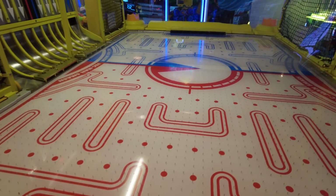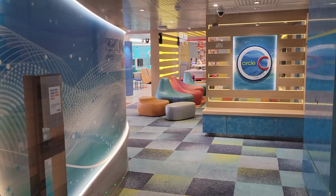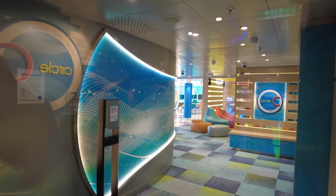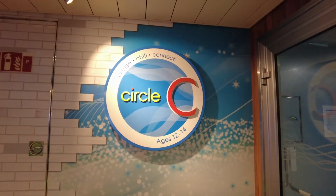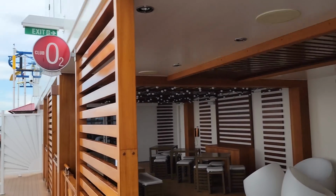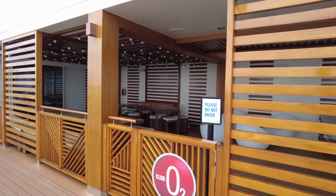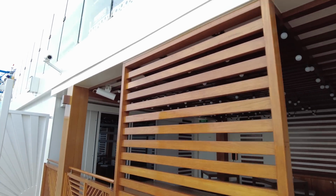On deck 17 of the Mardi Gras is where you'll find a couple more kids areas. Circle C is for kids between 12 and 14 years old, and they have a dance floor, gaming pods with consoles, and different activities like scavenger hunts and themed parties. Club O2 is the other teen spot, and this is for teens 15 to 17 years old, where they can watch movies, play video games, and more. Like the kids area, we recommend checking them out on the first day of your cruise so you can see what's happening on your sailing.